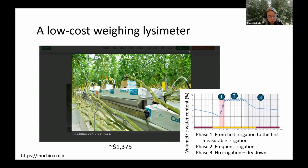So I'm not sure how many of you are familiar with high wire crop production using slab. You have to do meticulous irrigation control so that target drainage relative to the amount of irrigated water can be met. To do so, there are multiple ways. And this is a more sophisticated way. This basically weighs the entire slab plus plants, the entire weight, and then monitors the weight, and then converts the weight to volumetric water content in the slab, and then controls the irrigation based on that.